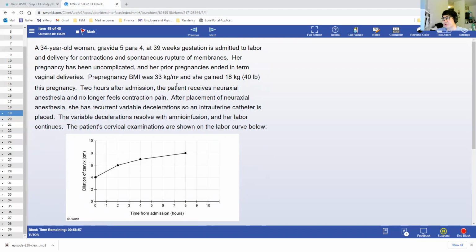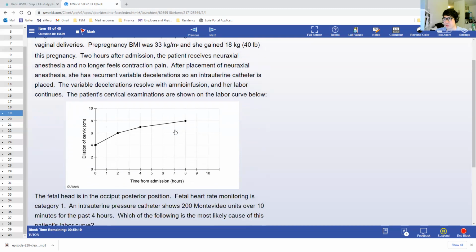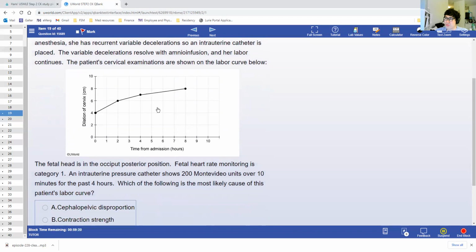2 weeks, 2 hours after admission, she gets neuraxial anesthesia, no longer feels pain. After the epidural, she has variable deceleration, so intrauterine catheter is placed. The variable decelerations resolve with amniotic infusion. Her labor continues. All right, so 6 is kind of the cutoff between the active and the latent phase, and as you can see here on this curve, it took her 4 hours to progress 1 centimeter. That's too slow in the active phase. You want at least I think you want 2 centimeters an hour ideally.